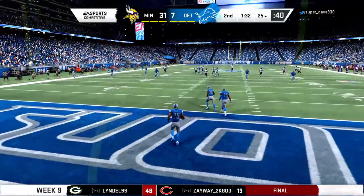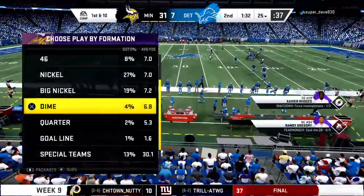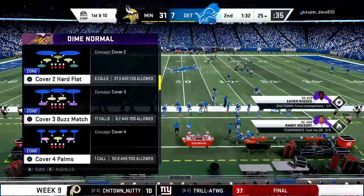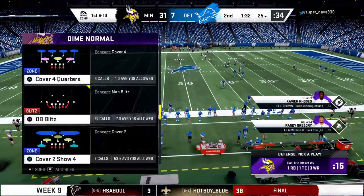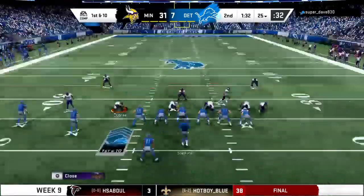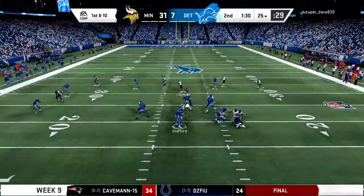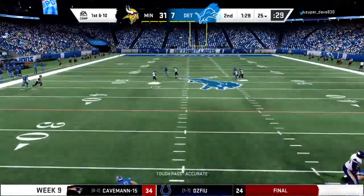And no return on this one as the fair catch is signaled for and taken. The Lions take over 1st and 10 at their own 25-yard line. The Lions offense ready to kick off their next drive. And last time this unit was out here, costly turnover, and then that turned into 6 points. They've got to make amends.